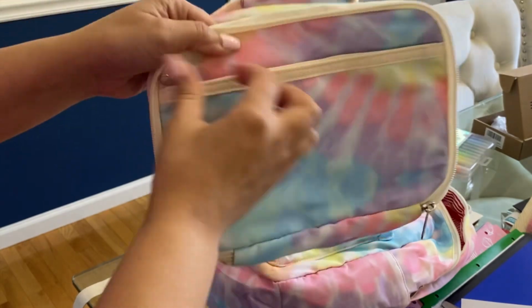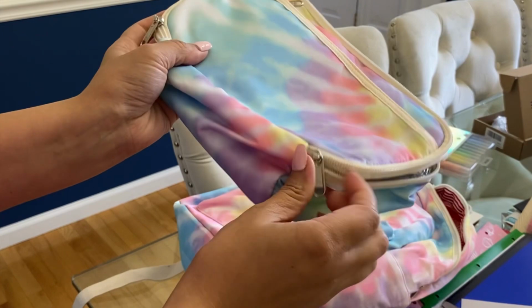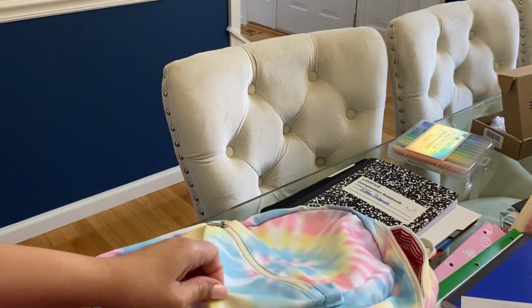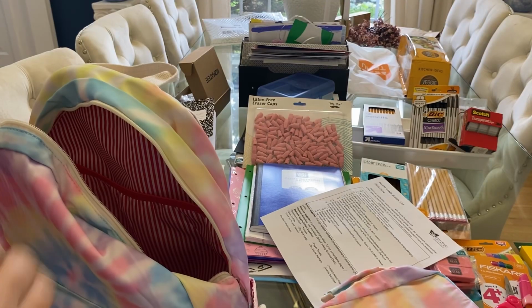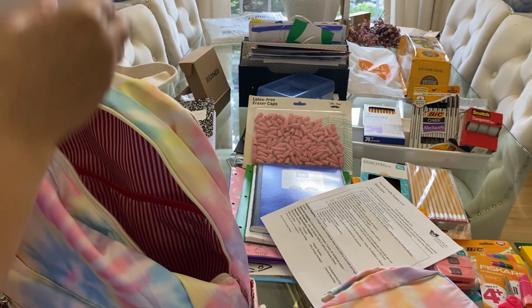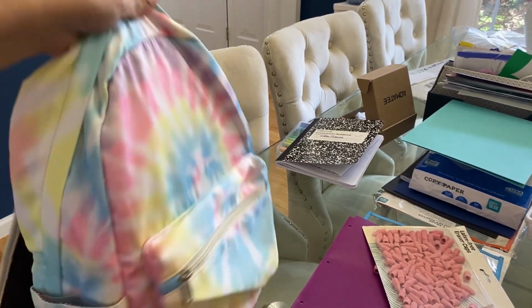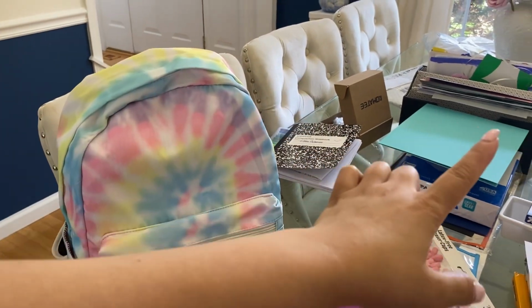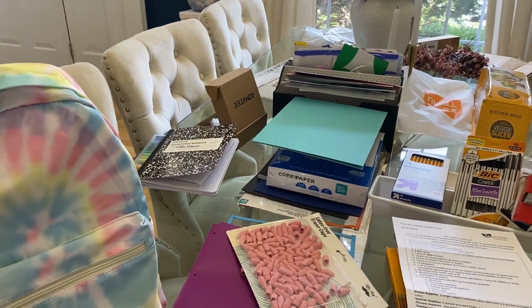So what I do is, in the meantime, I need to get her a pencil pouch. I'm going to be adding all her school supplies from the list. I'm going to be adding it here. Okay, so her backpack is full and very heavy, so now I can organize all this and put it in a bin for extra supplies.